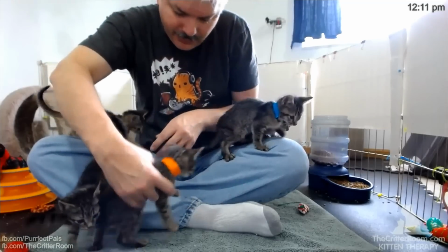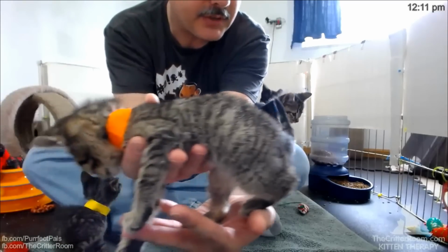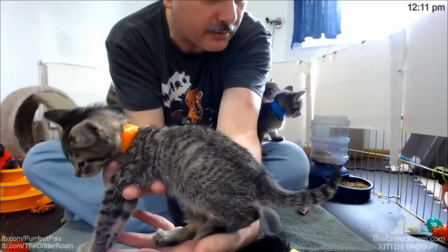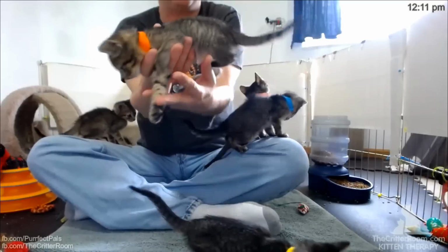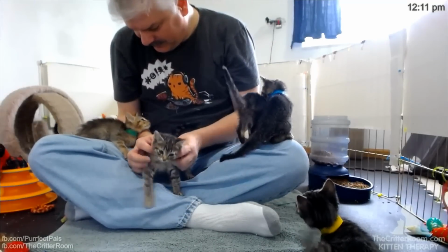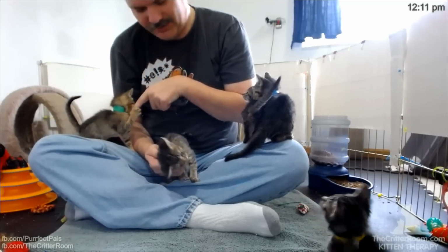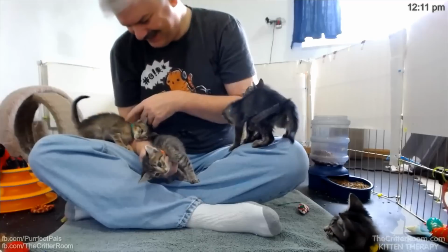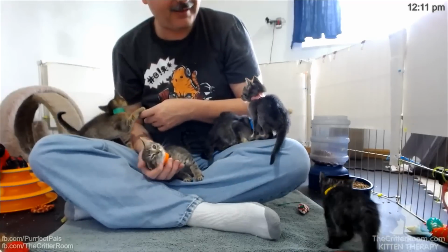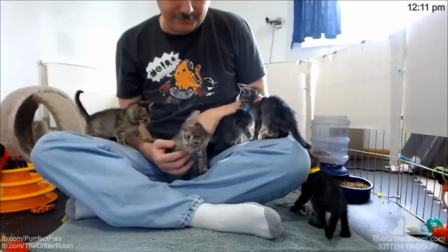Okay, here's an example of a mackerel tick tabby. The stripes, but they're not broken. Well, there's some broken stripes in there, but a lot of more solid ones. Oh. Definitely a love bug. Maybe you should have named Cupid. Bless you.